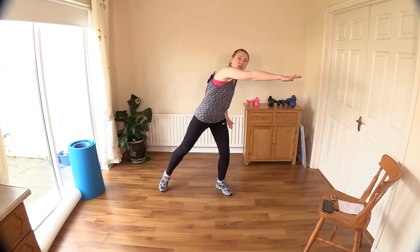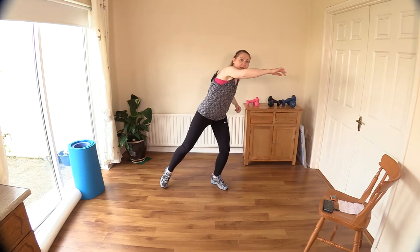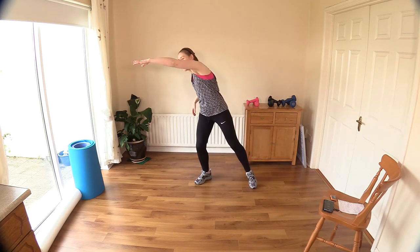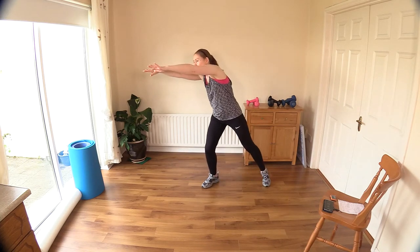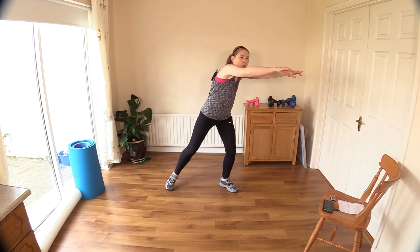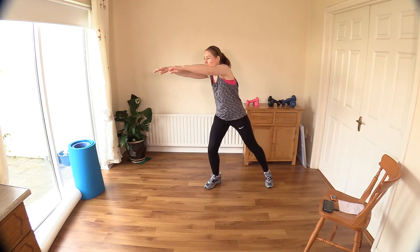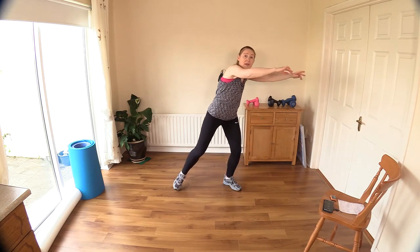Now let's stretch it out. I'll just start off with some ballistic type stretches. So really reach across, point that leg back behind you and reach and reach. And reach and reach. Now two hands. Now I want you to really stretch across the room like somebody's holding your hands and pulling you towards them. That's it, good. And reach and reach. This is just bringing the heart rate down.